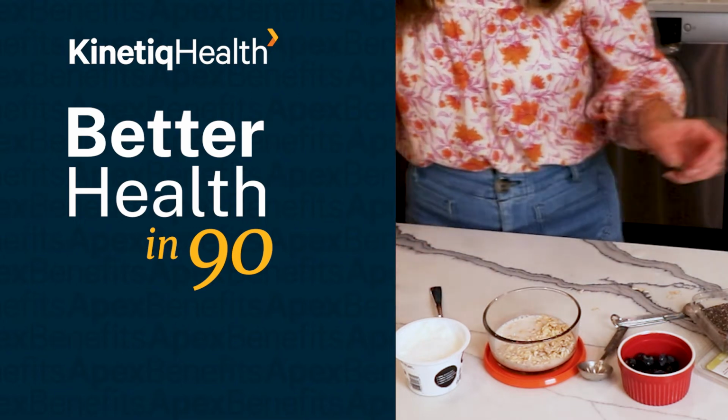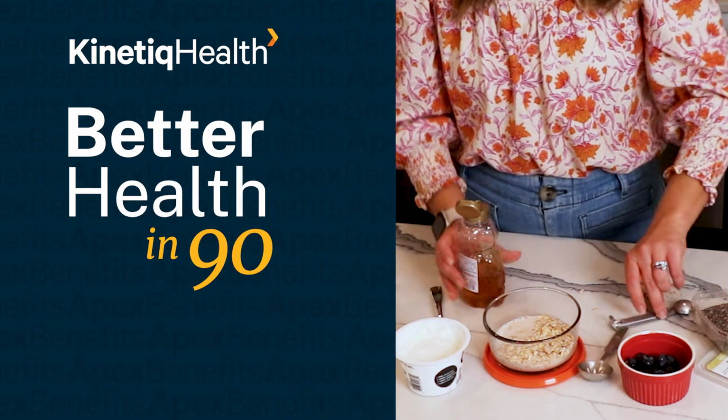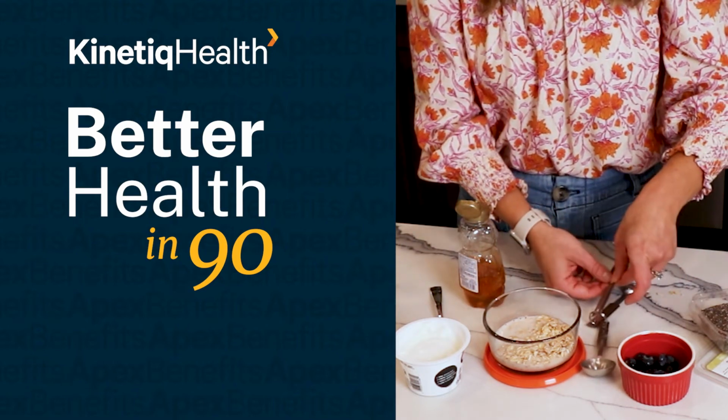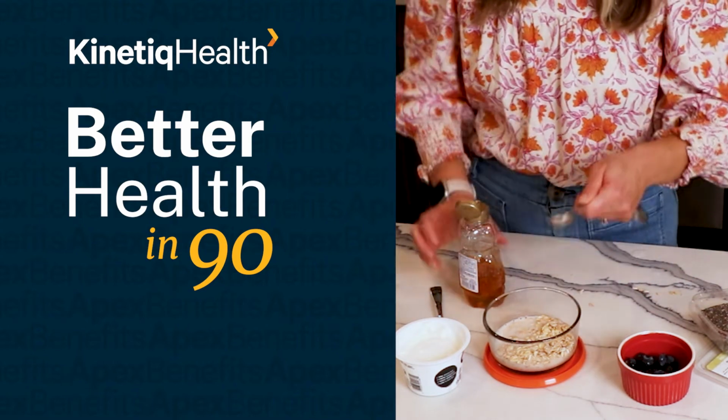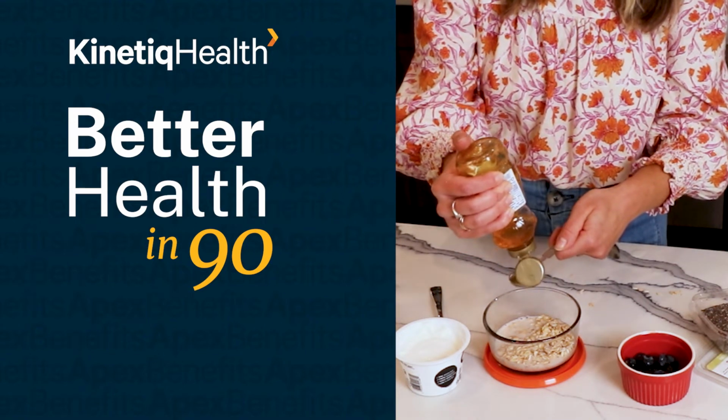Then honey or maple syrup, depending on your preference. Agave is a good one too, just to add some sweetness to it. This could also be really good topped with cinnamon. Probably about a teaspoon of honey.